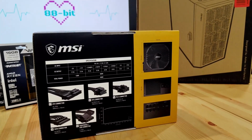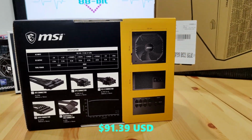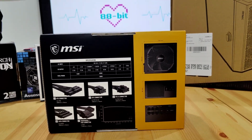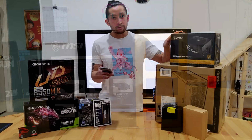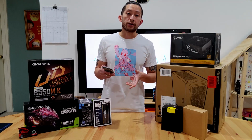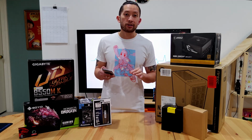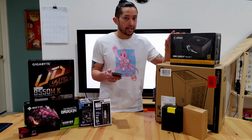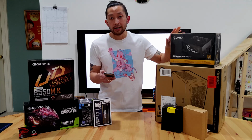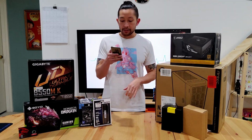I got this from MSY store locally for $91.39 USD. This is actually cheaper than you can get it in the States as well, which is insane because there's a huge markup for electronics here in Australia. Everything is cheaper in the States, basically, when it comes to electronics. So to find this cheaper than when you can get it in the States and it be A tier is just insane. It's fully modular, so I only have to use the cables I need, and it fits in the micro ATX case as well.